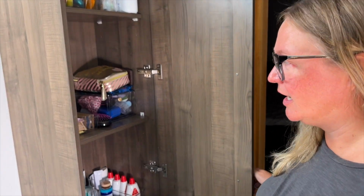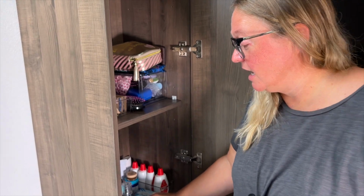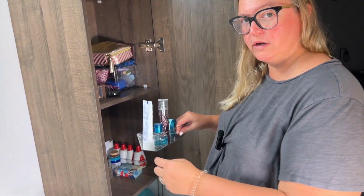I've spent the last couple of days completely organizing our bathroom cabinets. I really wish I had a before picture to show you, but I do not. So we got the 25-piece organizer set.